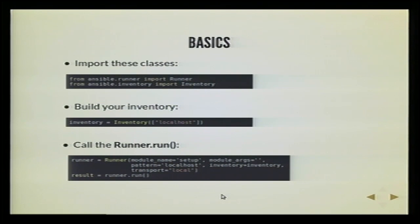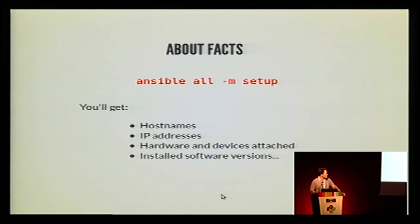Very simple. Just import some classes, basically the runner and the inventory, from the Ansible library. You will build your inventory, for example, directly in code. We may be just targeting our localhost, and then making an instance of runner and calling the run method, just passing the module name, the arguments, the inventory that we created, and the pattern of hosts that we want to target.